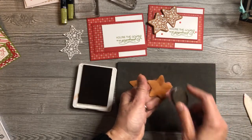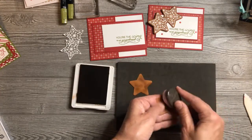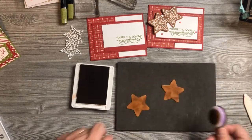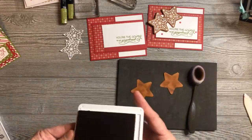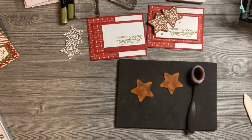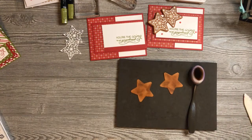While that's drying, let's make it so we don't look like we have burnt edges here. There we go. So I just wanted a little bit of depth and tone on my paper. I'm going to let that dry and I am going to grab my chamois, which is all the way back here.